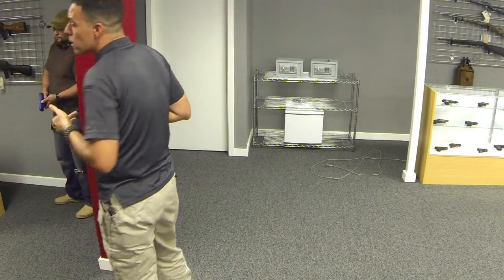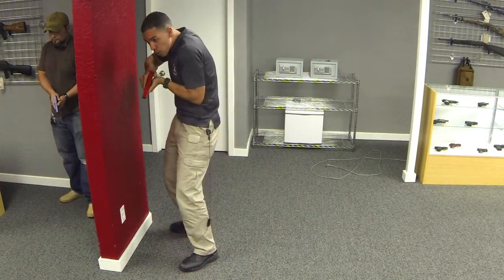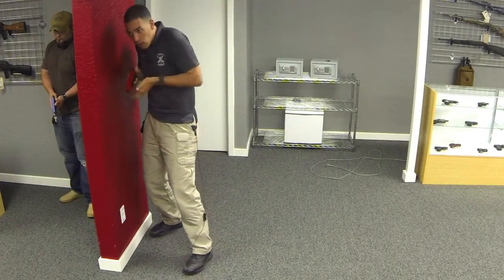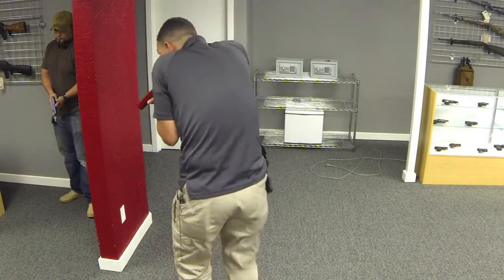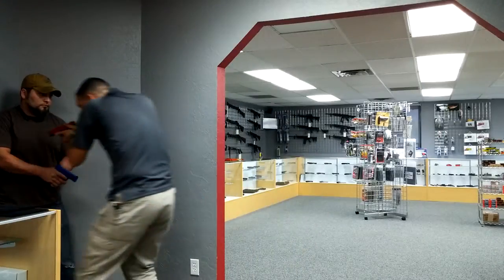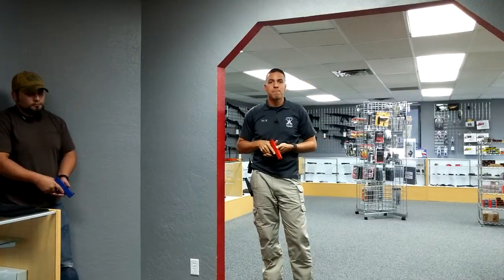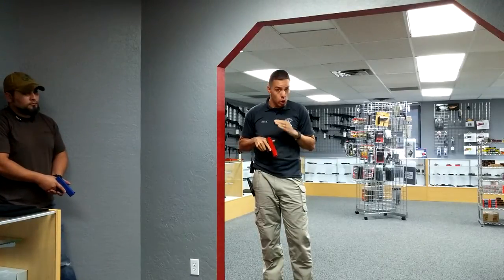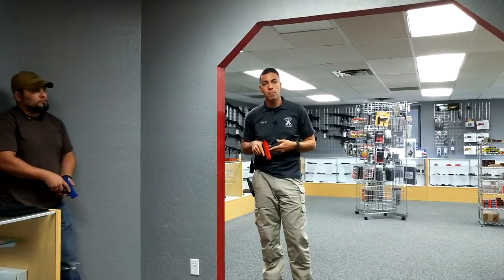The other option is to do a dynamic entry. This is where I clear as much of the room as I can. From here I can clear far corner. I'm here, and I'm in. It really is kind of a situational preference. You decide what you are best at, what you're most comfortable with, and then go from there.